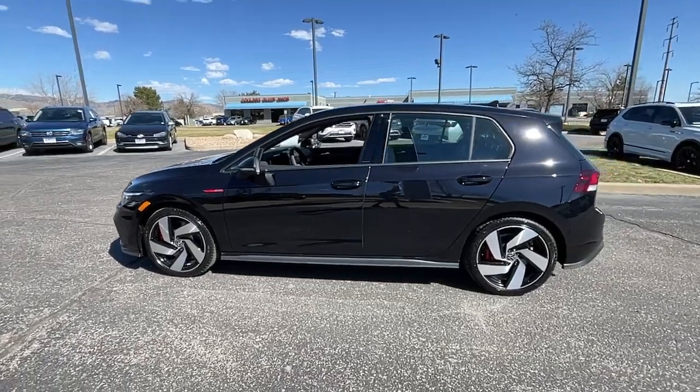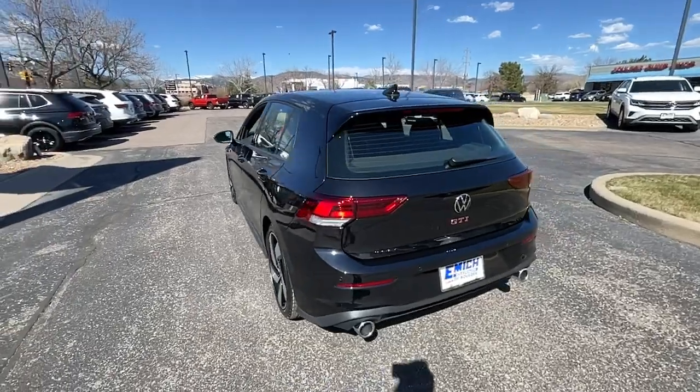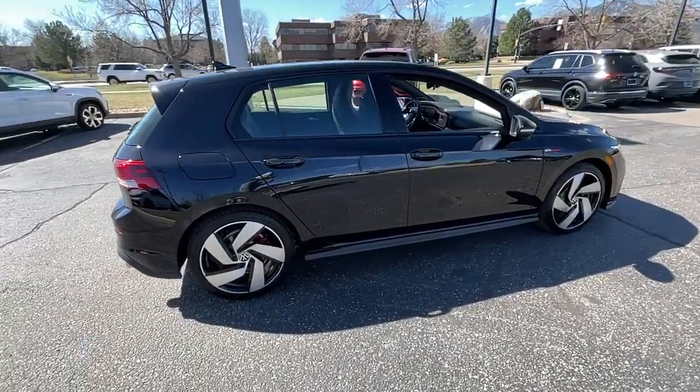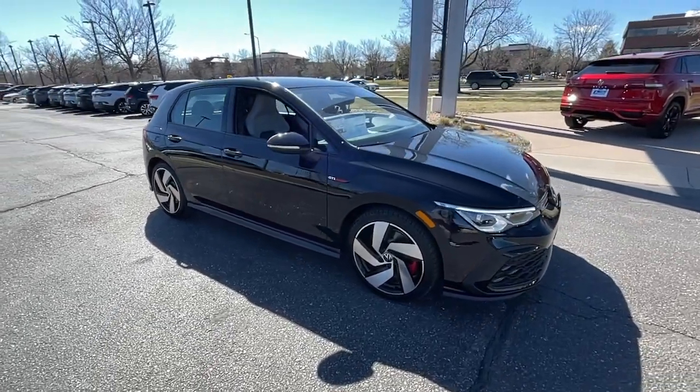Picture yourself in the 2023 Volkswagen Golf GTI. Make exhilaration part of your daily drive with this high-performing Golf GTI. Thrilling acceleration and crisp handling set this well-equipped, family-friendly hatchback apart from the competition.